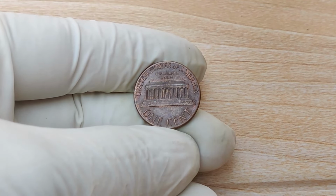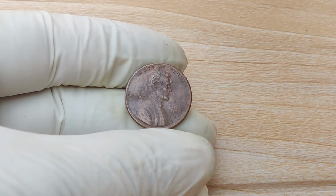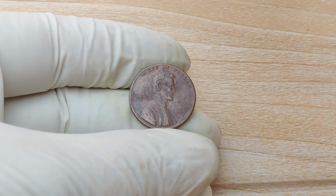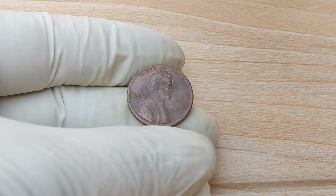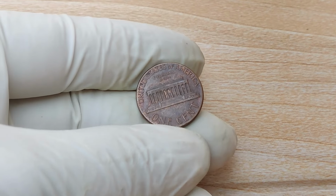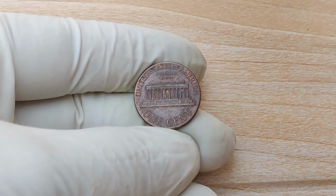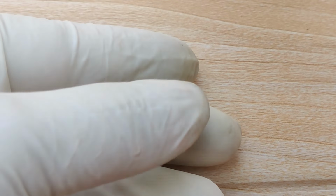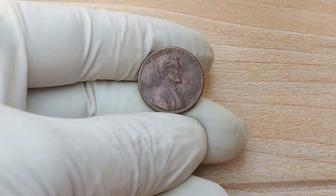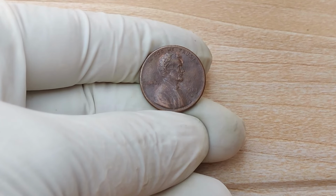Now, let's talk about the rarity and value of the 1983 D penny. The regular copper pennies from this year are quite scarce, with only a handful known to exist. Collectors and investors alike are always on the lookout for these rare coins. As of now, the current market value for a 1983 D copper penny can reach up to $48,200, depending on its condition and whether it has been certified by a reputable grading service. The highest graded specimens have sold for record amounts at auctions, making them a hot commodity among serious coin collectors.